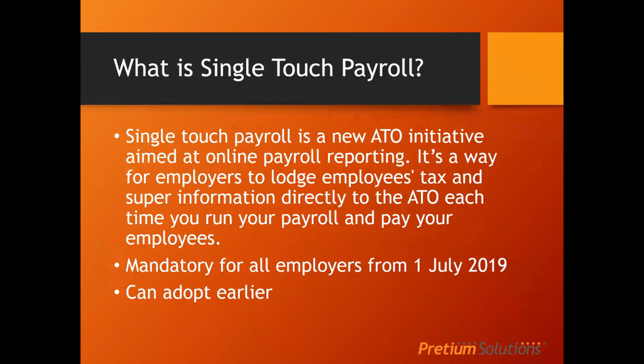The ATO took a two-stage approach to implementing Single Touch Payroll, one for the larger employers and now for smaller employers. So they actually saw what was going on in other countries. We're not the first to do this, but they saw how the process was implemented and the teething problems that they had overseas. And a lot of it came down to the smaller employers. So that's why they've delayed the start of Single Touch Payroll for smaller employers.